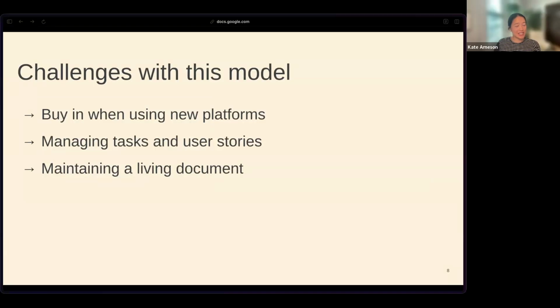So some of these challenges might be getting buy-in when using new platforms. If you were to just open the Atlassian template, but you don't already use that platform, or you don't use Jira to manage your user stories and tickets, it can be hard to get people on board with using a new platform just to add some more documentation. So that's one challenge. Another would be, even if you are using these platforms, it can be almost a whole other role to manage the tasks and user stories, and making sure everyone's on the same page. Especially in these academic and research environments where we don't have dedicated people to oversee that logistical, administrative perspective, that can be a big challenge.